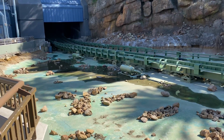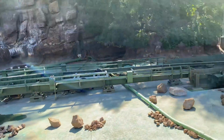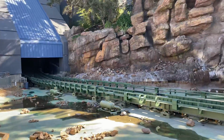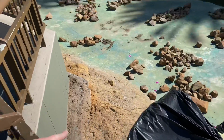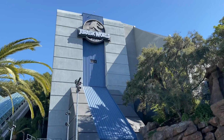And over here at Jurassic World, the same story. It's all dried up, at least for little bits over here and there. Looks like they're still working on some painting, and they got some work over here towards the load and unload. We have some LED lights on over there. I don't know if you guys can see that on camera. These ones over here are wrapped up, so that means they might be doing some more painting on this side. Jurassic World sign is back up on the building, which is nice.